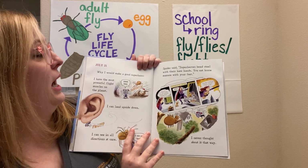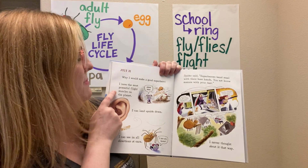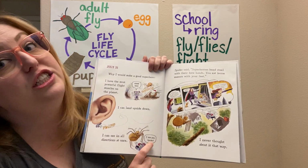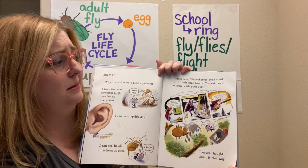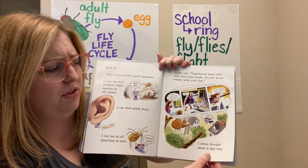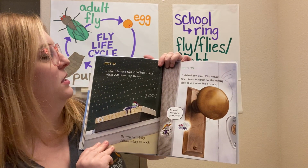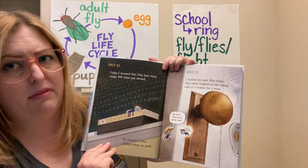July 21st. Why I would make a good superhero. I have the most powerful flight buzz muscles on the planet. I can land upside down. I can see in all directions at once. I see you, Spider. Spider said, superheroes bend steel with their bare hands. You eat horse manure with your feet. I never thought about it that way. July 22nd. Today I learned that flies beat their wings 200 times per second. No wonder I keep falling asleep in math.